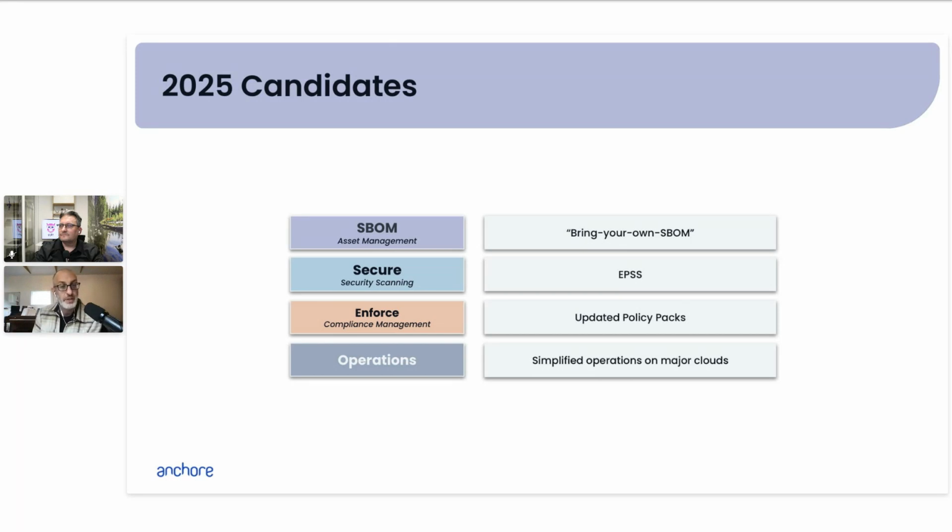On the Enforce side, which refers to all of our compliance management capabilities, we are updating our policy packs. So it's a lot more explicit information about the controls that failures or passes might be relating to, with recommendation and remediation information that's provided by the policy controls. So look for some updated policy packs, principally the NIST policy packs, 800 dash. I can never remember the specific numbers, but they're on our website. If you look at docs.anchore.com, all the various NIST controls are there.